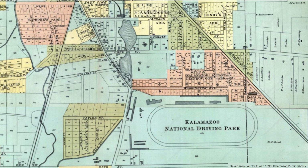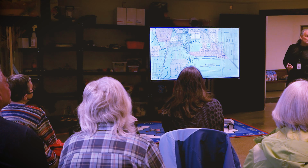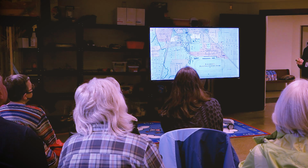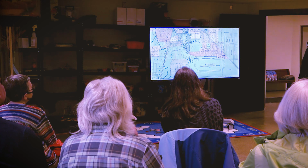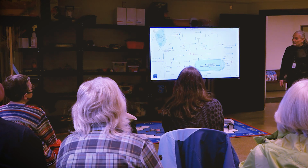We go up to, we're at 1890 now. Driving Park is still there, but interestingly now you can start to see more of these plats have filled in. Certainly not all of the lots. In fact, a very small number of the lots actually have buildings on them. So even if they have been sold to speculators or whatever, there isn't that much population density at that point in time, but certainly you can start to see how these plats have started to build in, and then build in still around the driving park. So that of course was eventually moved, but that's where it would land today.